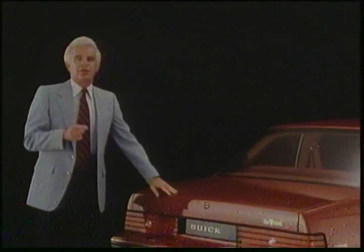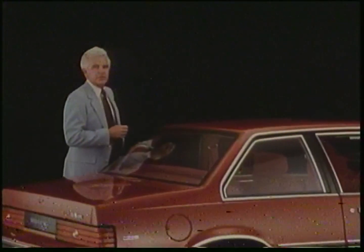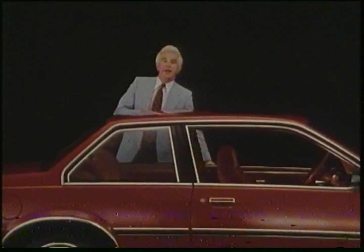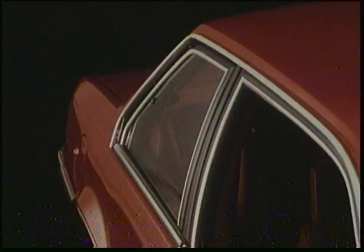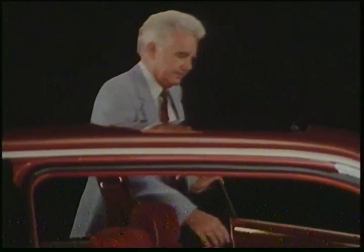You'll probably be doing most of the driving yourself, but when your friends ride with you, it's nice to know that there are a lot of standard features in the back seat that you don't get on every car. The armrests, ashtray, and quarter windows that swing out. On the 4-door, the rear windows roll down. Now let's take a look in the front.